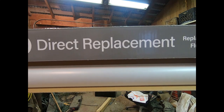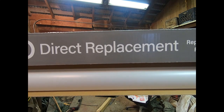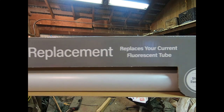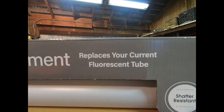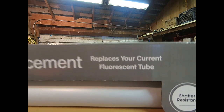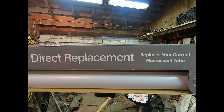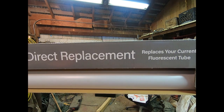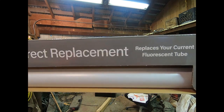Some of these that don't say direct replacement that are LED may not work with a ballast. You may fry them. So make sure it says something to that effect on it, okay? And it tells you right here, replaces your current fluorescent tubes. So this is totally compatible with your existing fluorescent fixtures that have a ballast in them. The ballast is a little black box that you usually can't see because it's hidden up behind the tubes.